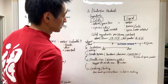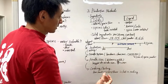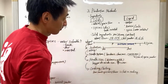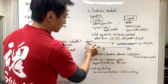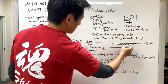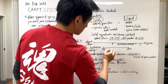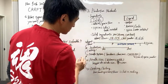If you're using chili powder as your spice, chili powder has much less moisture content because it's way drier than wheat flour. So depending on the blending ratio of the wheat flour and the spice powder, we need to think about the whole moisture content of the solid ingredients. For example, using 10% chili powder and 90% wheat flour would give a way different moisture content than 5% and 95%.